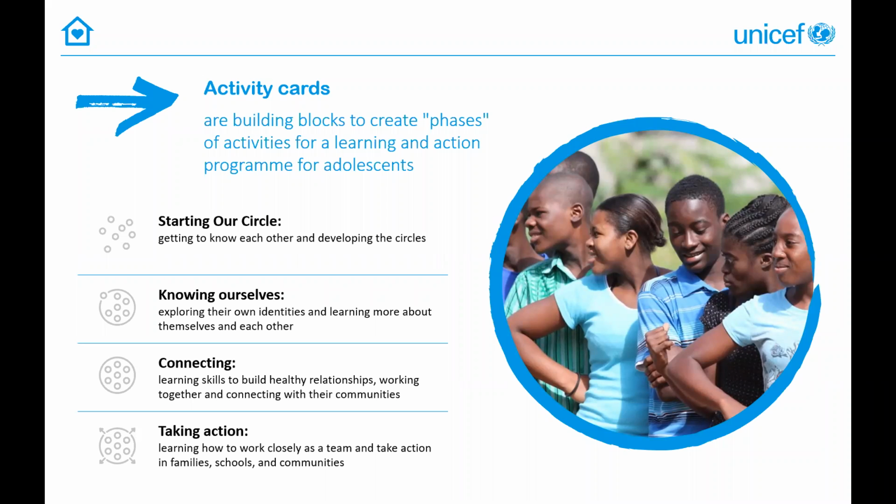Something important to understand about the 90 different activity guides in the Adolescent Kit is that they are not presented in a manual or a curriculum. Instead, each of the 90 different activity guides is designed as an individual building block, or like a recipe card, that program coordinators and facilitators can use to plan a sequence, or what we call a phase, of activities for their adolescent circle. The facilitator guide provides more guidance for how to plan these sequences of activities.